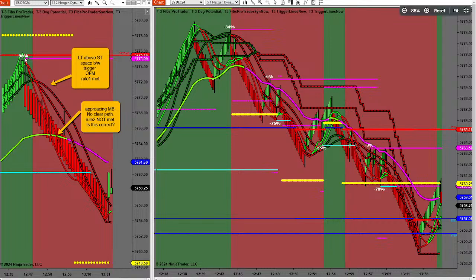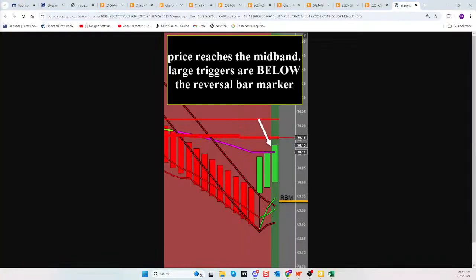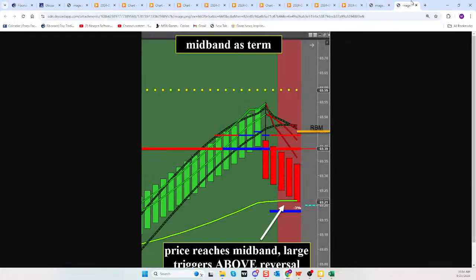So you had the termination. It reverses the market. You have odds-favorable momentum. But here's the deal, and I put some cool pictures in here. The midband in this case is not a termination condition, and it's not a termination condition because the large triggers are not a full bar away.